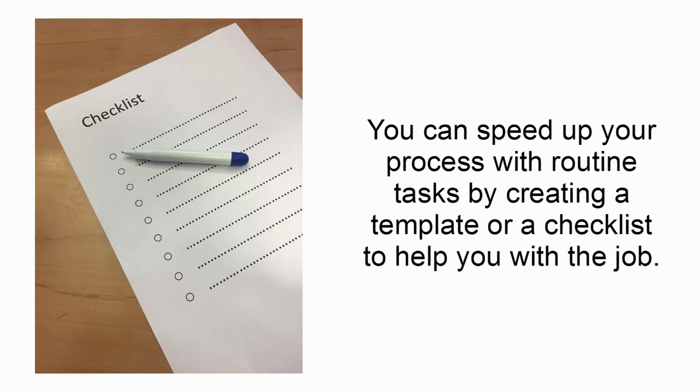Develop checklists and templates. You can speed up your process with routine tasks by creating a template or checklist to help you with the job.